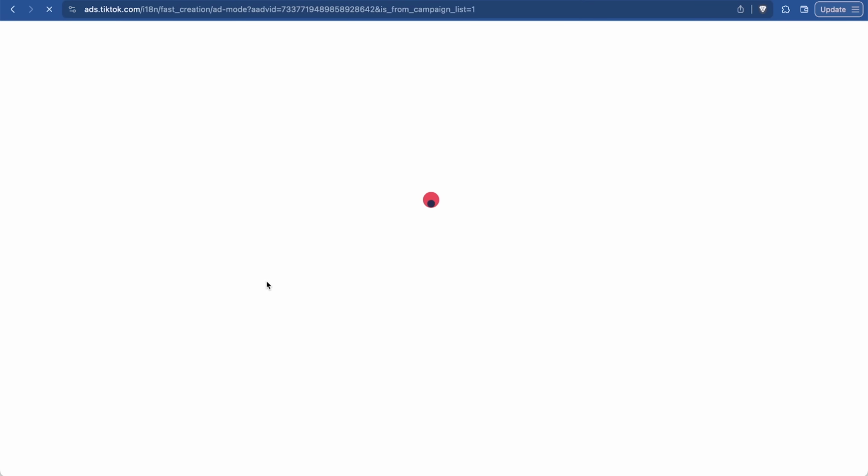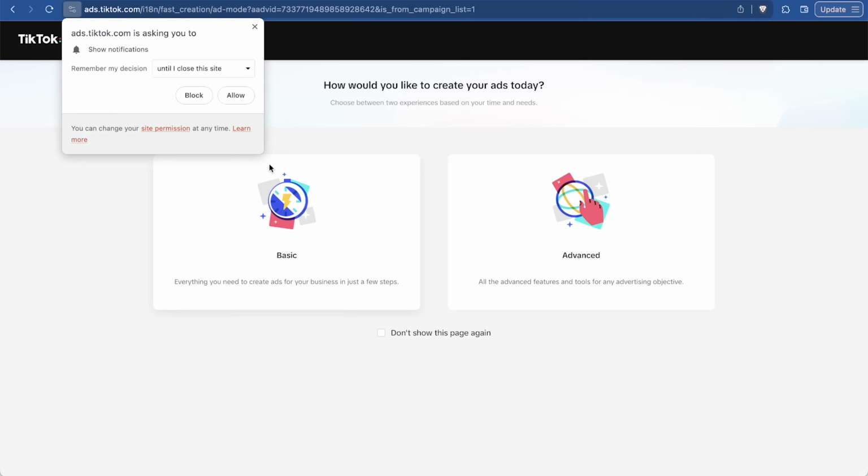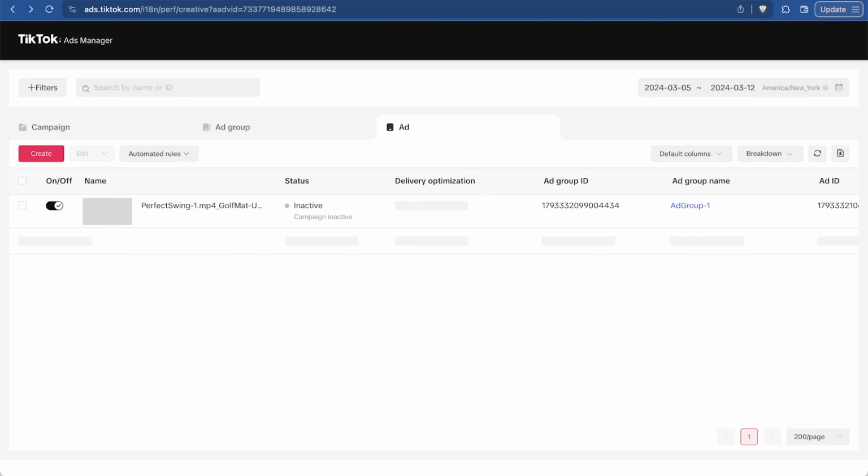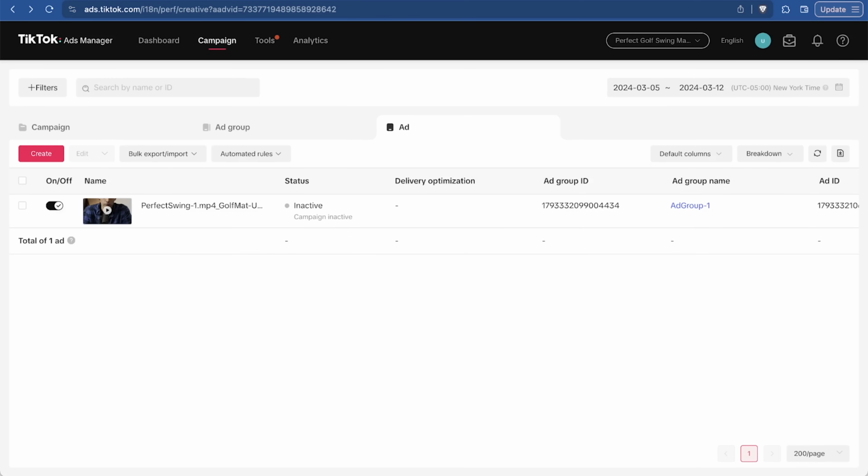Now, if you want to make more ads, so like I said, I recommend making multiple ads in the beginning. You can just click on create and go through that same process again. Really quite simple the second time around.